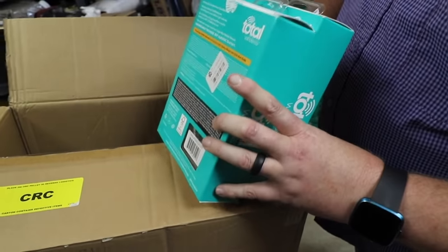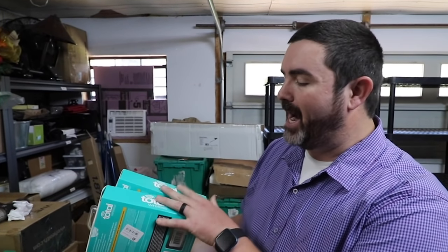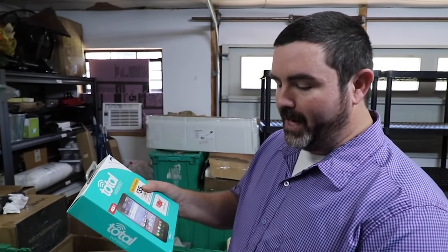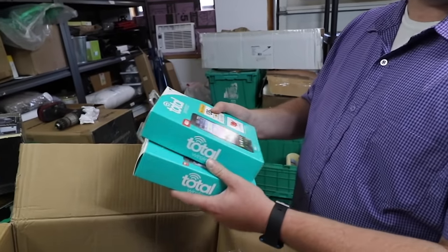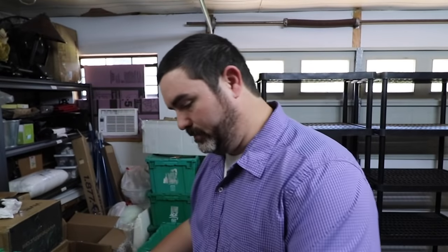The only bad thing about these is that I know that these are not gonna be able to be activated for service. So they're gonna have to be sold for parts on eBay. Which is okay because there's lots of international buyers that will buy these, but I know that this particular model, we can get $20 profit per phone. So that's $40 right there. Even if they can't be activated? Even if they can't be activated. That's awesome. Yeah, overseas.